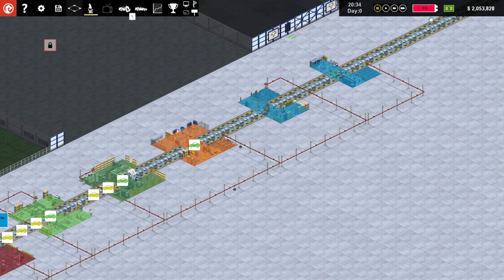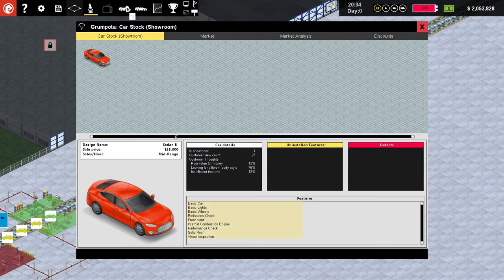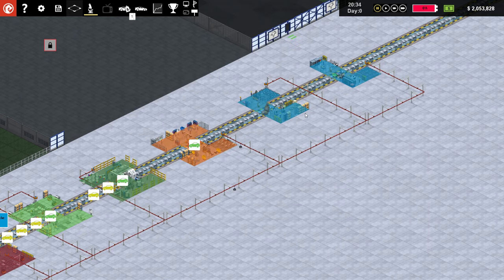Now, we have been losing a bit of money. The other thing I have done is I put the price of our sedan B up and moved it into the mid-range because we were just selling them like hotcakes. So we put that up to make some more money, and we've about stabilized at about $2 million.